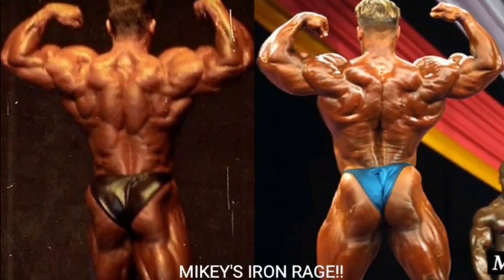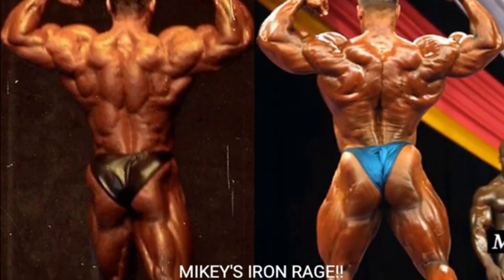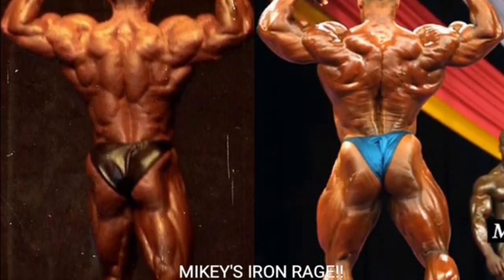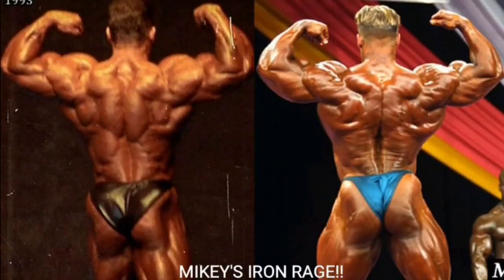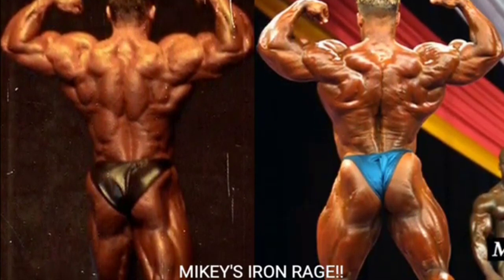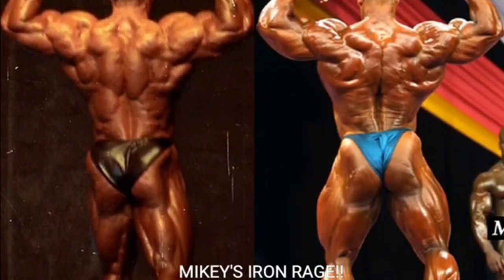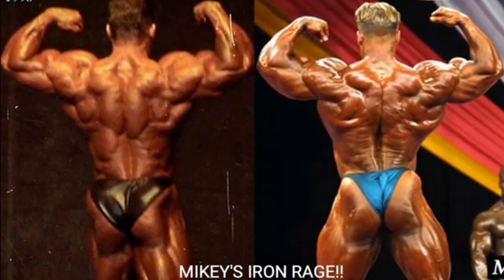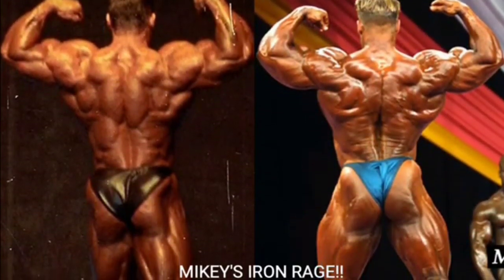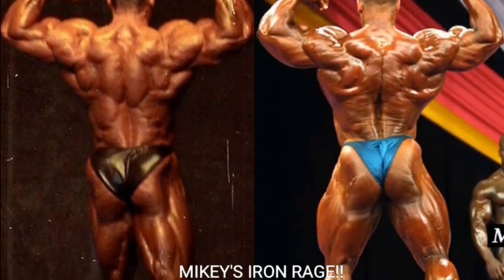All right, guys. Now we got the rear double bicep, the last pose of the night. And you know what? Jay Cutler looks pretty good. He looked even better as the years went on. But his lower back is kind of shitty. So I'm going to go with Dorian Yates because Dorian Yates has one of the best rear double bicep poses of all time. Ronnie Coleman being number 1 and Phil Heath being number 2. So all in all, guys, I'm going to give Dorian Yates the last point for the rear double bicep.